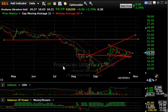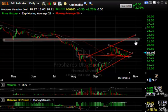GLL, we put that out as a swing trade today. I believe that gold may be in a process, after this big pop and consolidation, of going lower, which means the ultra shorts can spike higher. My target's 22.